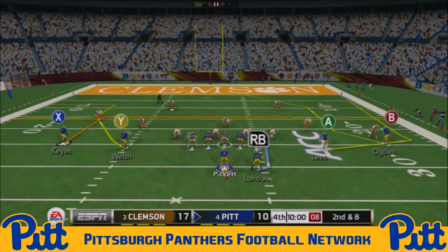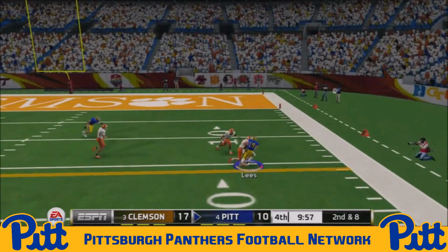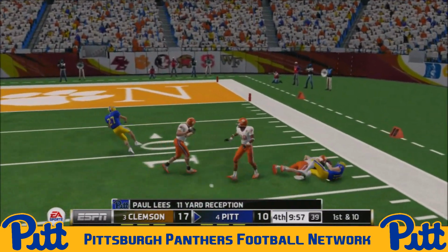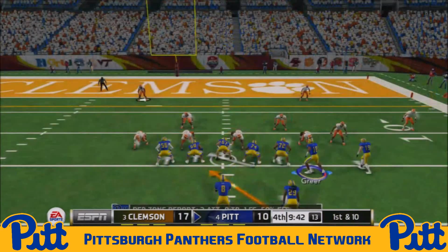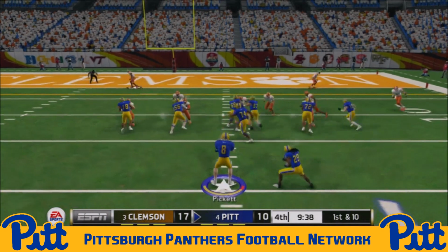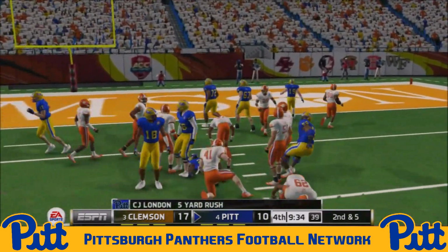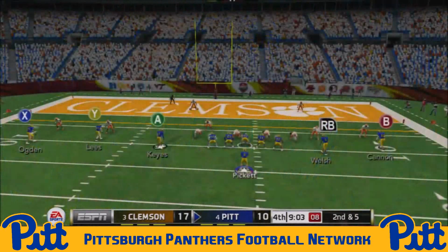So as we start the 4th quarter, it's 2nd and 8 for the Panthers. They go 4 wide set. Pickett back, dumps it off. He's got Paul Lease yet again. Another grab there for the Garden State speedster, and it's going to be a 1st down for the Panthers at the Clemson 13. Antonio Greer goes in motion. They hand it off to London. He finds some open running room through the middle of the field. Good solid chunk of 5.